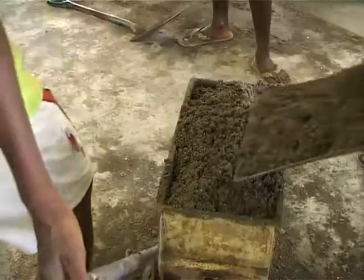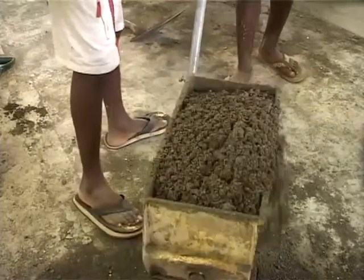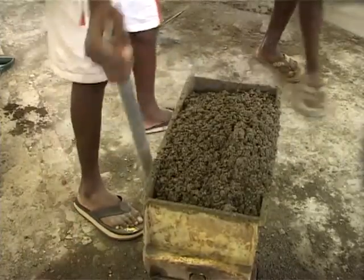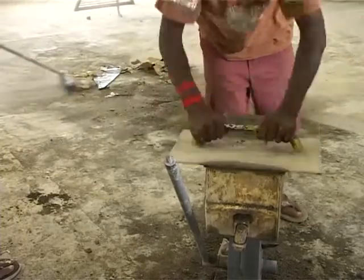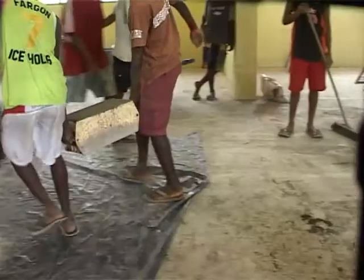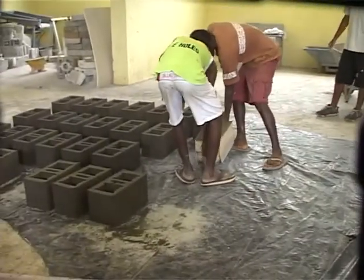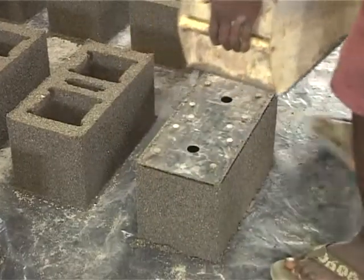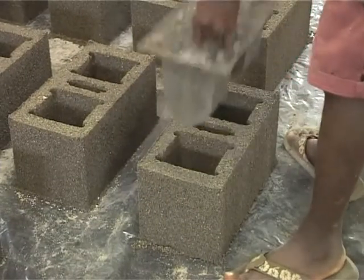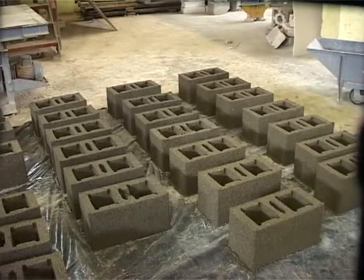Here's a hand mould being filled. Whack! Compacted by dropping it. Then, compacted and levelled by hand. Taken to storage, turned over, and the mould is removed straight away. That's why the mix needs to be so dry.